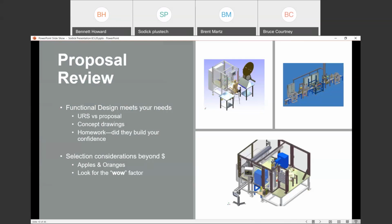And one of the things that we always like to call the wow factor is look to see which proposal actually really caught your eye, something unique, like made a different twist, a different turn, a way to reduce cost, a way to improve efficiency. You look for that wow factor. What did each of the vendors do to make sure that they own your product as well? It's your baby. You've been carrying it for a long time. Which one of them is ready to take on your project?